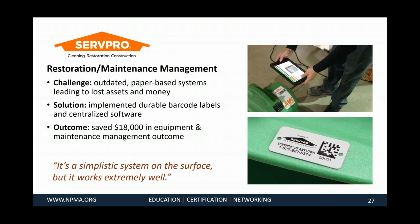They had an issue after they had installed this system where $18,000 worth of equipment was missing. And from that, they were able to track back and say, okay, this is at the Jones house. We need to go back and get this equipment. So whatever cost they paid for that system, they just saved $18,000 by being able to locate their equipment. And one of the quotes that we have from it is, it's a simplistic system on the surface, but it works extremely well, right? So even something as easy as checking in and out of inventory can save you time, save you money.